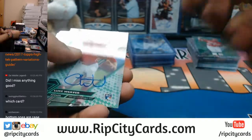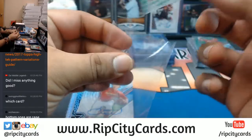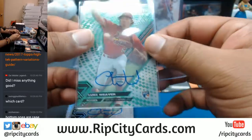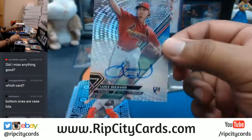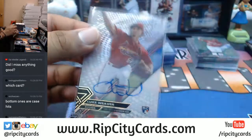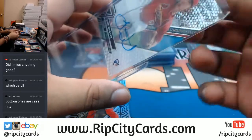For the Cardinals to 75, Luke Weaver. Did I miss anything good? Well, the Mobile Legend, we did pull an Aaron Judge. You know, if you like nice things. Another Luke Weaver for the Cardinals, in case you didn't have enough of the man. Back-to-back Luke Weavers, dog.